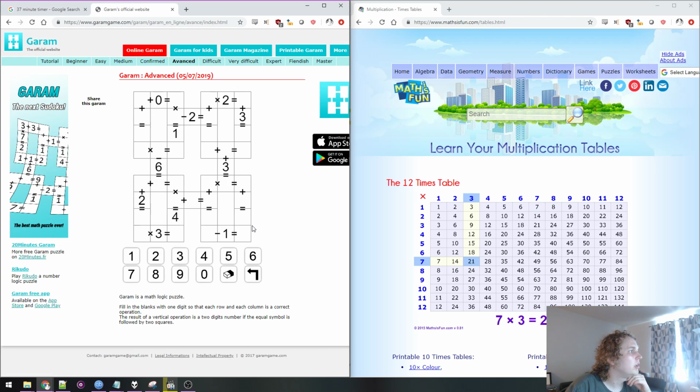Let's try advanced now. Okay. This looks pretty good to start with. Maybe. Yeah, let's take a look at this. Okay, so two numbers multiplied together equals a number starting in 1. There's quite a bit. We know this is at least 2.